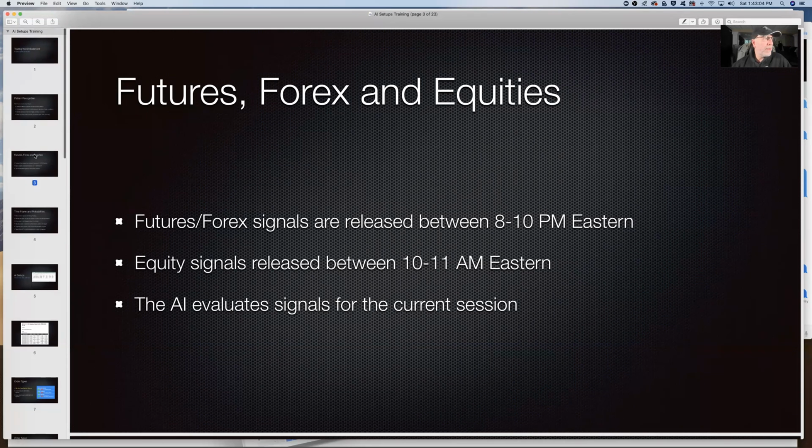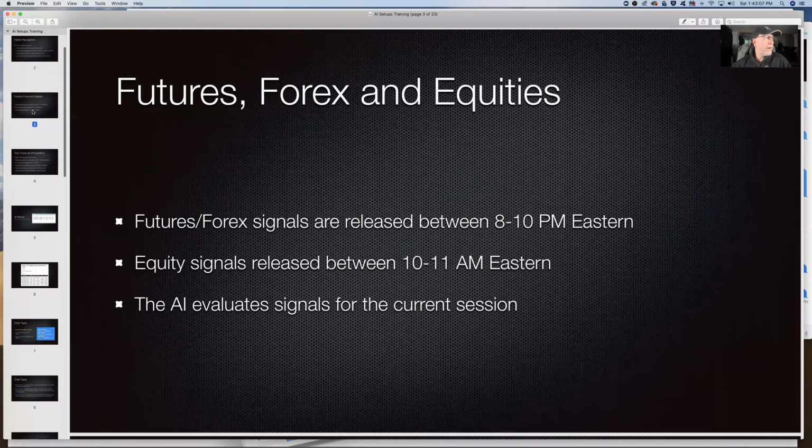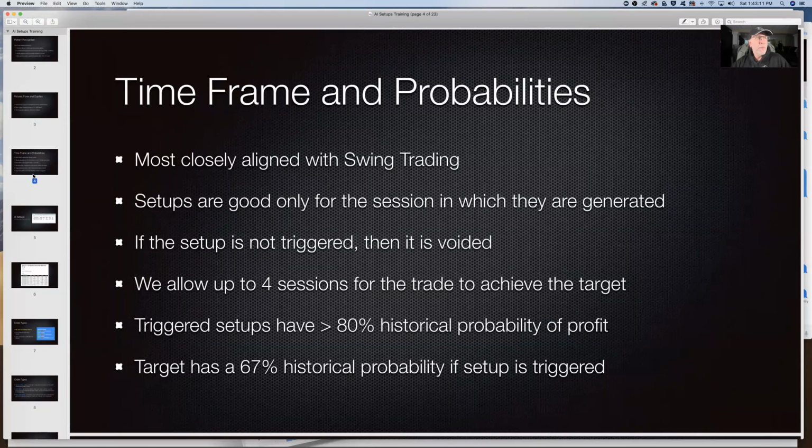All right, where are we? We are here. Time frame and probabilities.